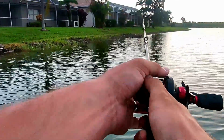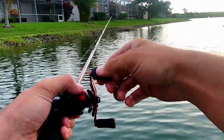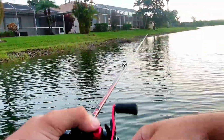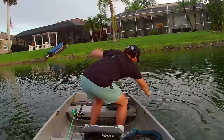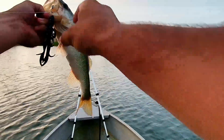So to start out, I'm just going to throw it right in the middle of the 2 trees. Let it do some sinking. Give it a little tap. There we go. Right on the edge of the tree. There it is.